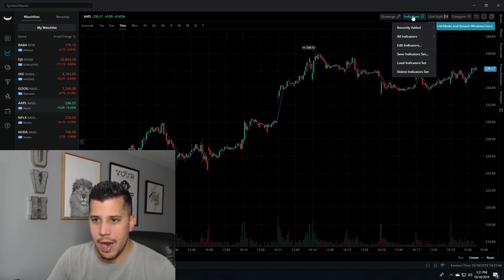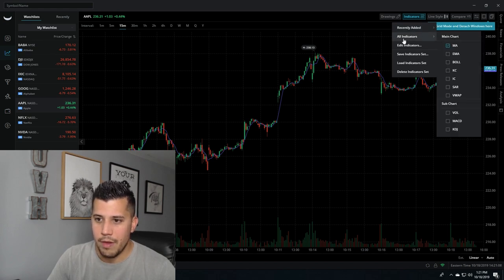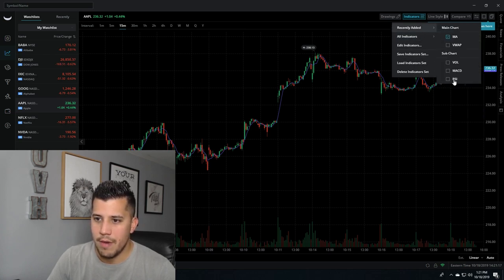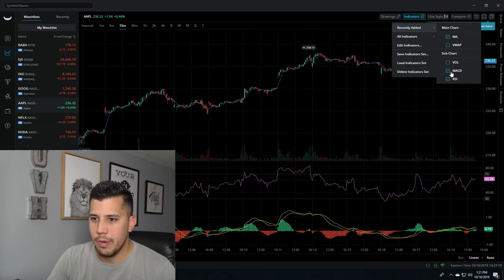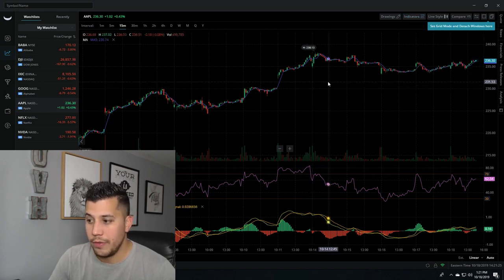These charts also have the ability to use indicators. They have a bunch of indicators here: MA, moving average, estimated moving average, Bollinger, VWAP, volume. They have RSI. So depending on what type of trader you are, they give you the tools and instruments if you choose to use them.